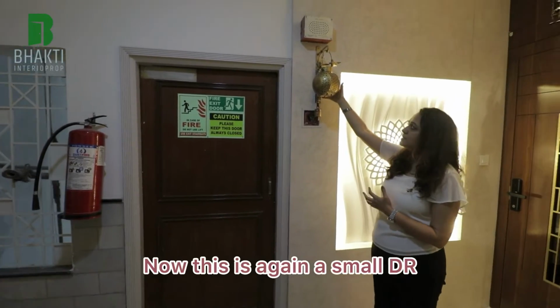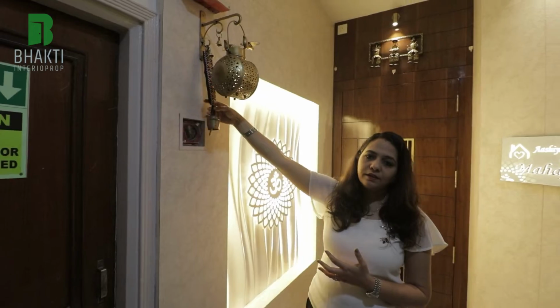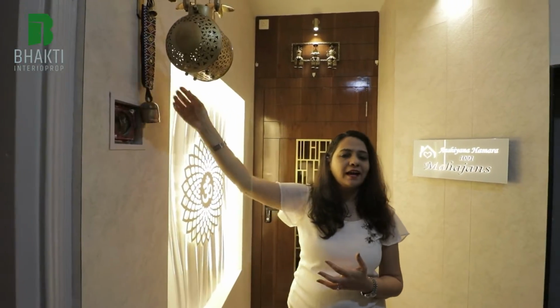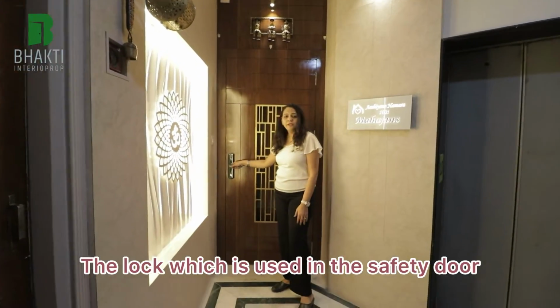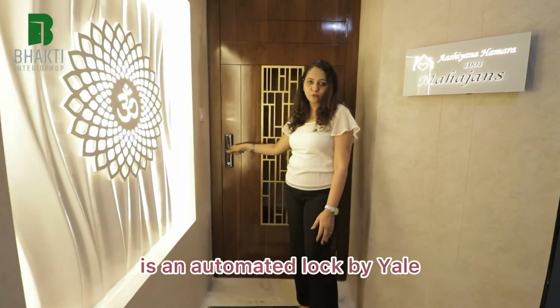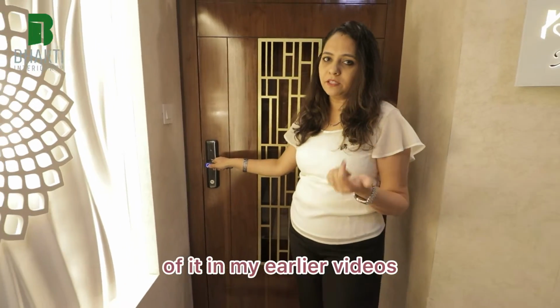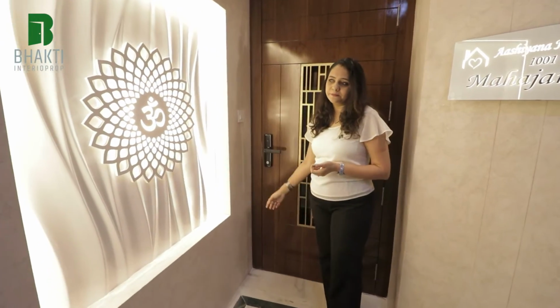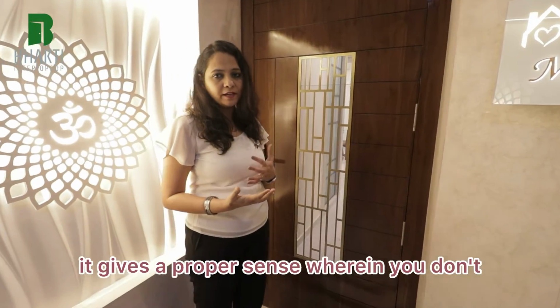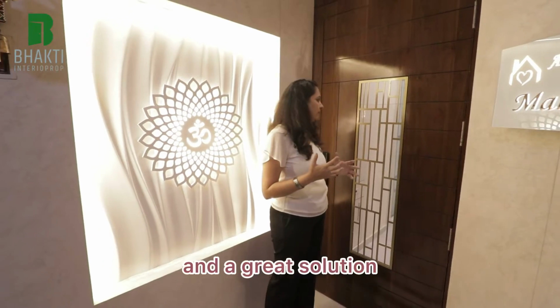Now this is again a small diya which she wanted towards the entry, and a cowbell, to mark positivity and a great presence. The lock used in the main door, in the safety door, is an automated lock by Yale. I have already explained the installation of it in my earlier videos. I have used Yale so that it gives a proper sense wherein you don't have to worry as such. It is a completely secure and a great solution.